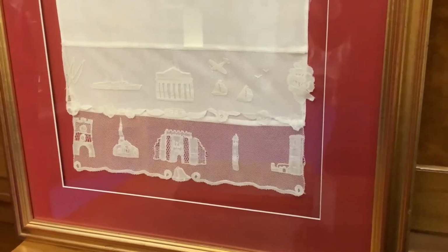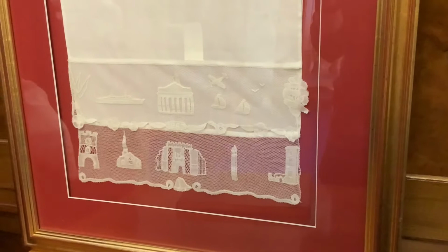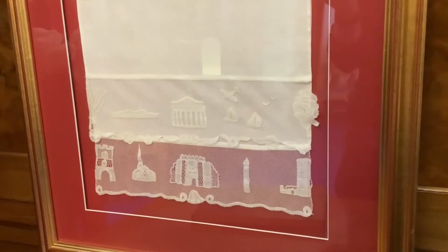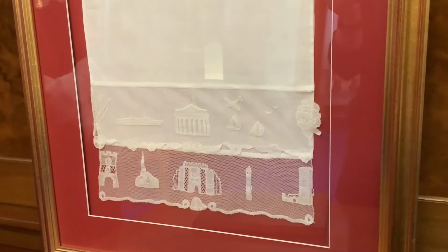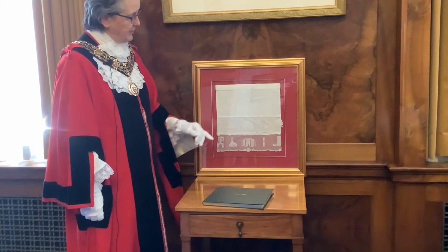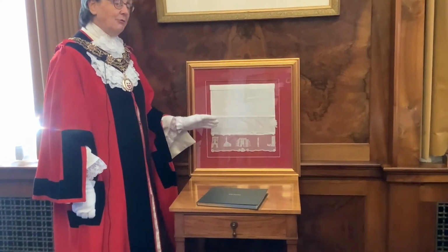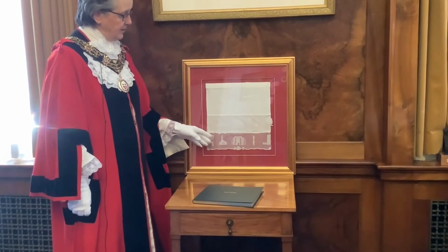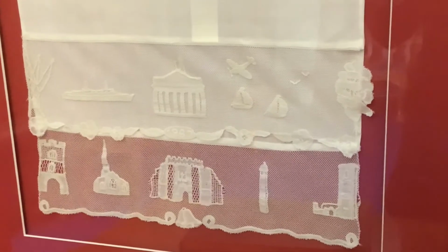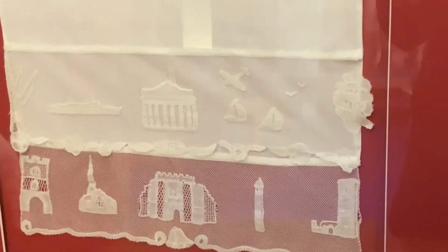You can choose paintings in the Mayor's office and other items, and I've got this framed jabot in the Mayor's office. It was presented in 1987 by the Southampton lacemakers, and why it's special to me as the Mayor is that my mum used to enjoy doing Honiton lace, and she made the flowers on the jabot. Other members of the Southampton lacemakers contributed to this very unusual jabot, which is a bit too fragile to wear with a heavy gold chain, but it has the representation of some of the key features within the city: the Bargate and the Guildhall, Holyrood Church, Westgate, Mayflower Memorial, and ships and the Spitfire, as well as the QE2. So for me, a very special jabot.